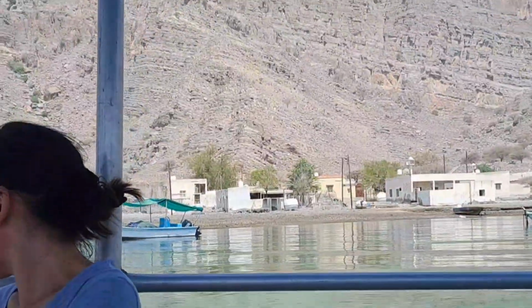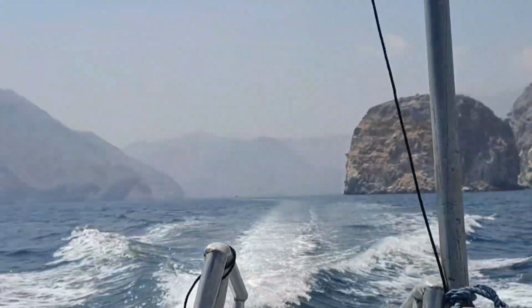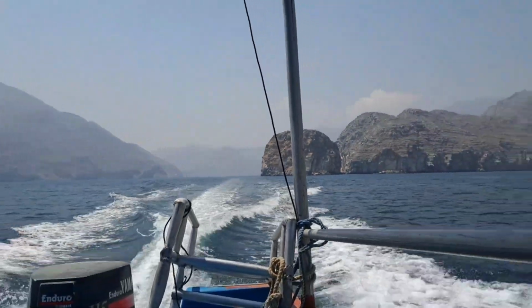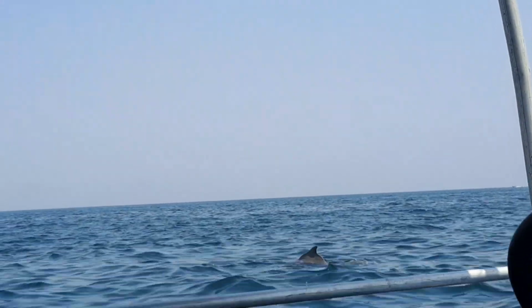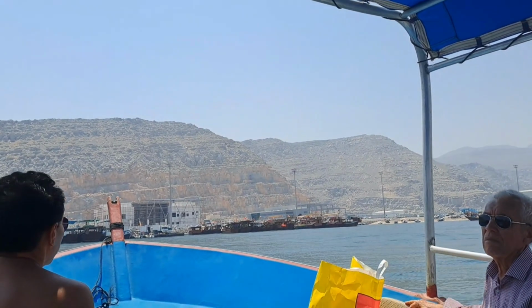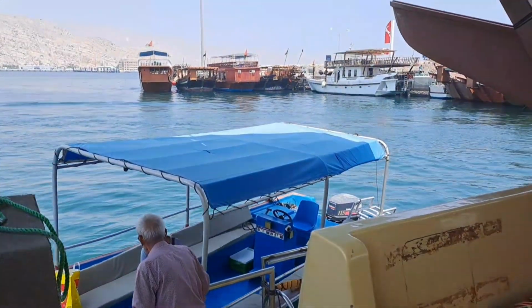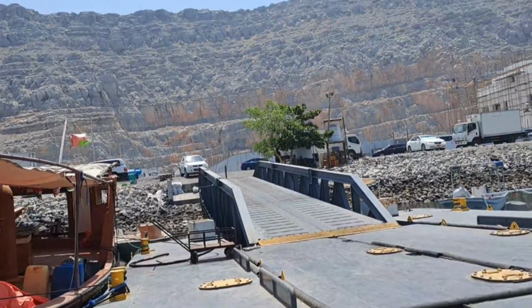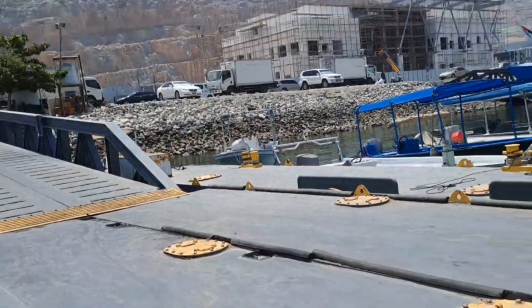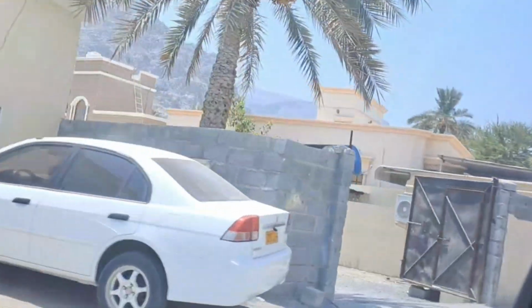This is the captain's house. I love this village. It's called Shom. Watching the road, now we go to the launch. Be careful. Here's the village. This is Oman. This is how they live. They live in these kind of houses.